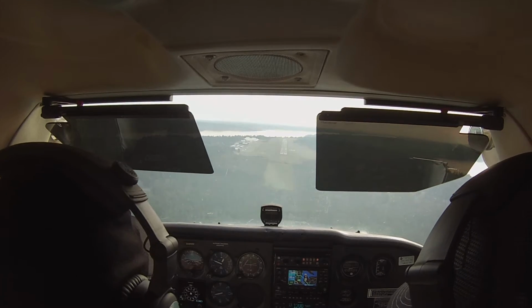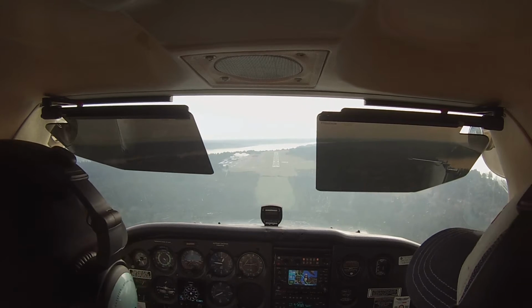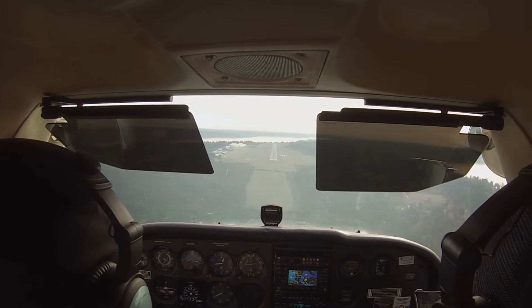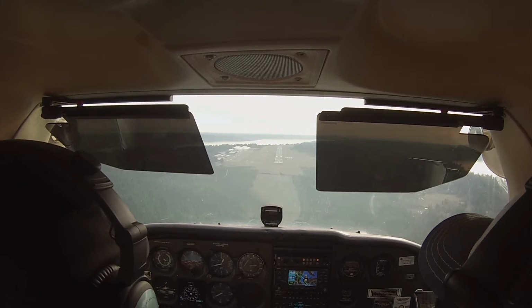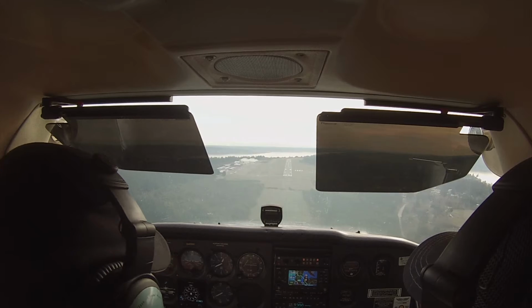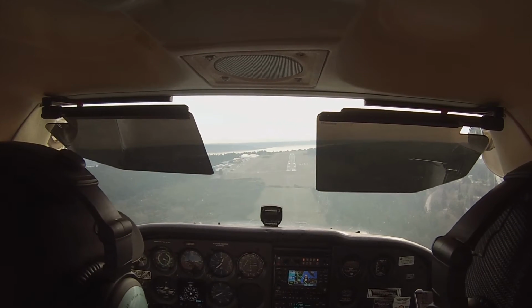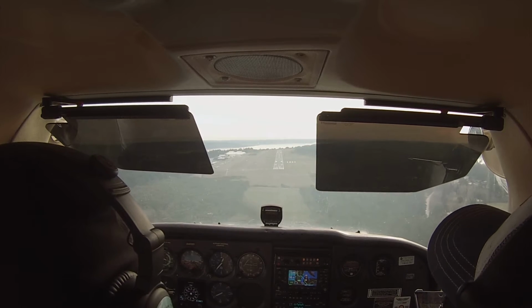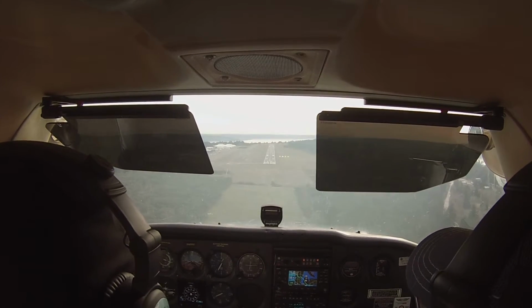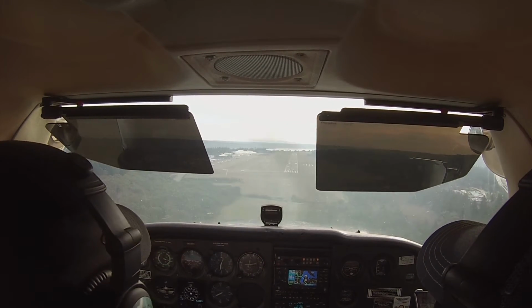Tacoma Tower, Cessna 890071, reporting over Gig Harbor. Cessna 071, number 3, follow the RV 2.5 miles ahead of you on final, runway 17, cleared to land. RV number 317, cleared to land, looking for traffic, 071, oh, traffic in sight, 071. Cessna 071, roger. Skyline 03 Yankee, if you want to practice approach, you'll need to contact Seattle Approach Control on 120.1 upon leaving the Delta airspace.